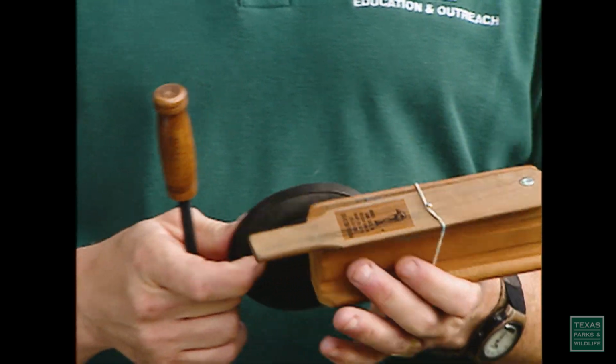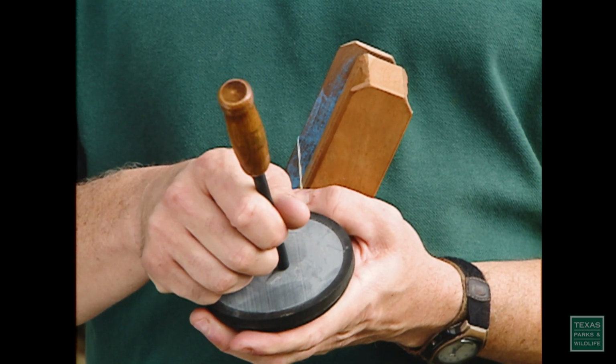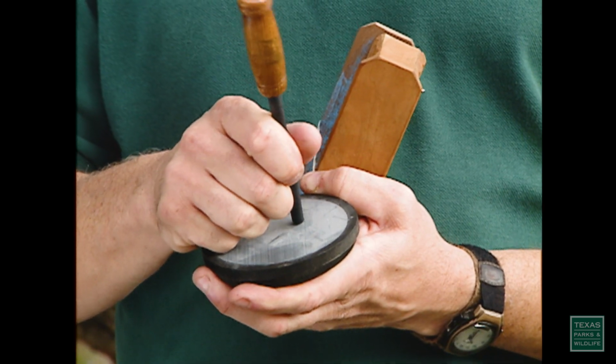Now a slate call is much the same as a box call. You rub a peg against a piece of slate and you can make that basic cluck or cut sound. And you can also make a purr or something that's kind of sweet and says, I'm feeding, I'm stretching, I'm on my daily rounds. And a purr is a nice little call to use, especially if the gobbler is close to you.